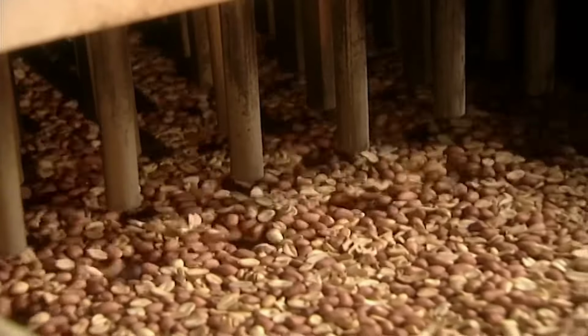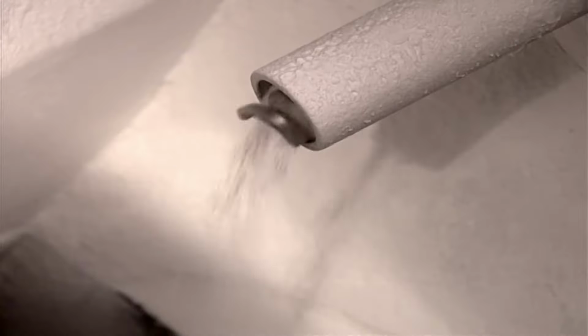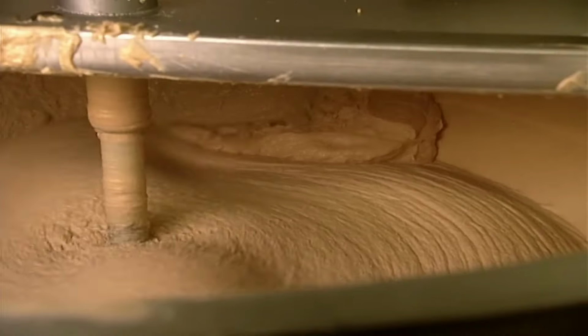The peanut butter is mixed well for a smooth texture, sometimes with fine particles added for those who want a crunchier consistency. Then, each jar is carefully filled and the lids are tightly closed to seal in freshness.